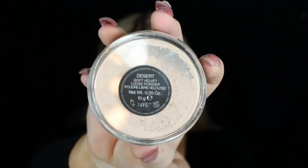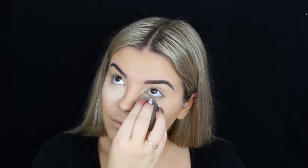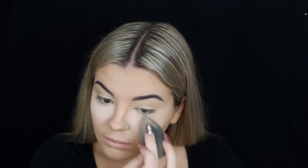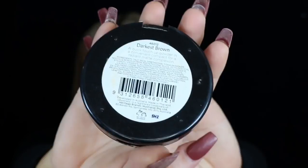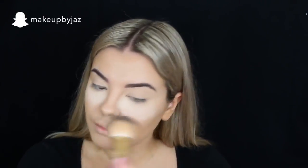Then taking the NARS translucent powder, I'm just using that to bake underneath my eyes. I actually really like this stuff, really comparable to the Laura Mercier one. Pretty sure they're around the same price. I probably prefer the other one, but I thought I would switch things up. Then to set the rest of my face, I'm using the Australis Fresh and Flawless in the shade Darkest Brown, of course, just to set the rest of my face.